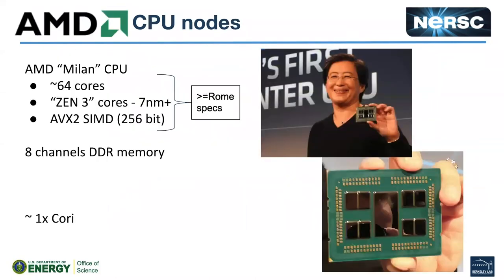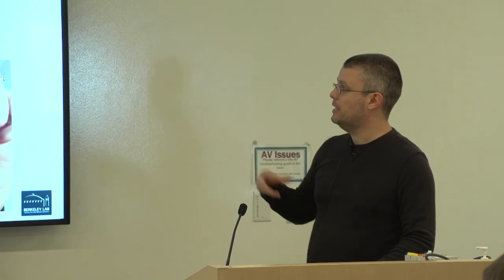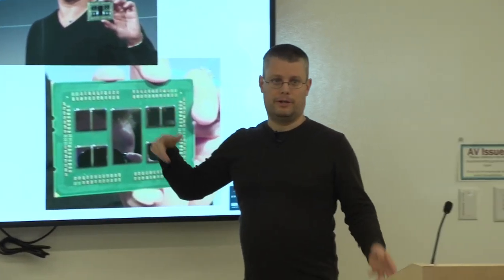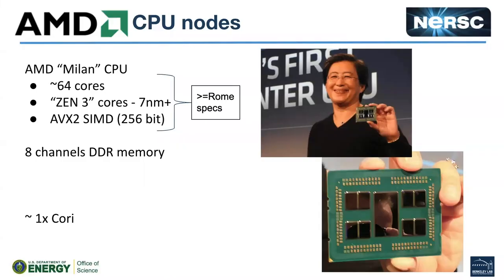So to tell you a little bit more about the specs of the system, here is the breakdown of the CPU nodes and also the CPU parts of the GPU nodes. We'll be using the next generation AMD Milan CPU. These are the specs for the current generation, and so I think what you can expect is to put a greater than or equal sign on them. Bigger, better, faster for the next generation.